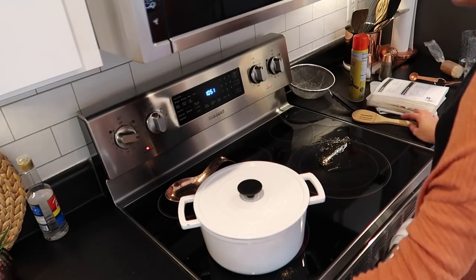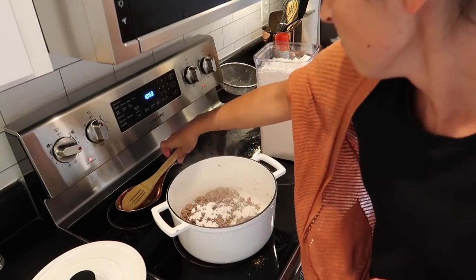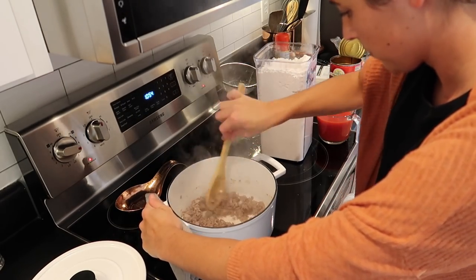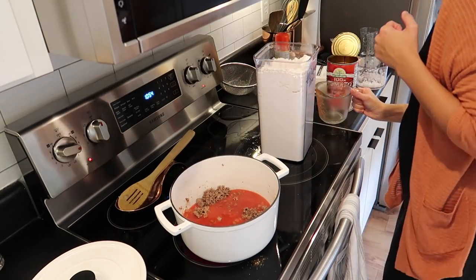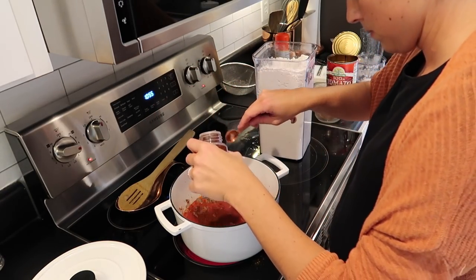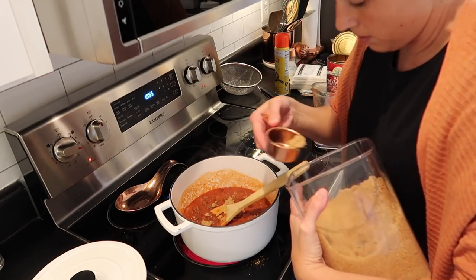So after the ground beef and the onion are done, you can then add some flour to it again, and that will act as a thickener, and you won't have to be dealing with lumps or pouring in milk and flour and stuff. It just makes it really easy. So then you're ready to just add in your liquids and your spices. And then this is where the sweetness comes in, just a little bit of brown sugar.